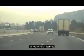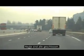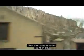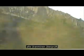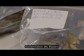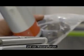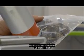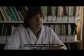In France, we had approximately 200 uranium mines. Today they are all closed, but the contamination is still there. So we checked approximately 20 of those uranium mines in France, and we discovered the same problems everywhere. Water contamination, sediments in lakes and rivers contamination, aquatic plants contamination, the fact that radioactive rocks from the mine have been reused even for constructing buildings or roads, and the problems are the same at all different mines.